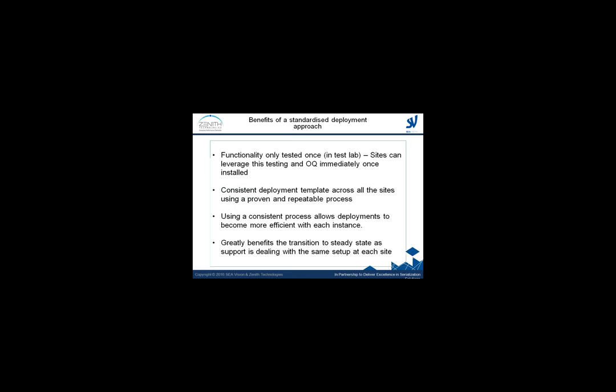If you can test the functionality of your serialization solution once, for example, in a test lab environment, sites can then leverage this testing and OQ immediately once installed on the line. This consistent deployment template across all sites uses a proven and repeatable process. And using this consistent process will allow deployment to become more efficient with each line deployment. And then moving on into steady state, support services are going to be dealing with the same standard approach on each site. So it's going to help support services.